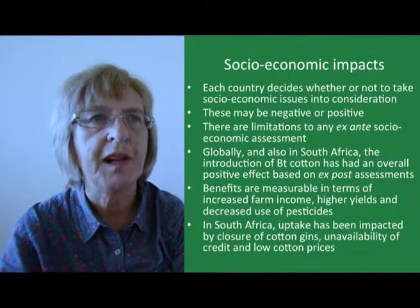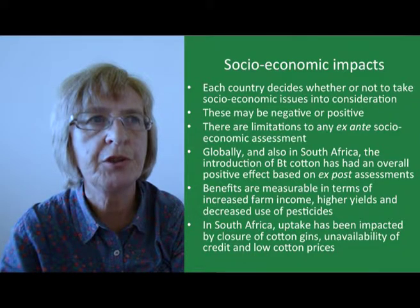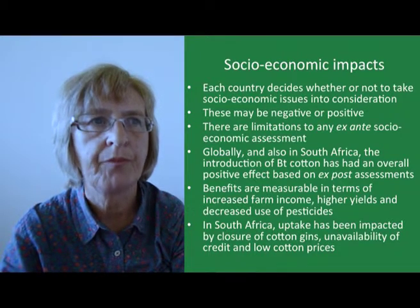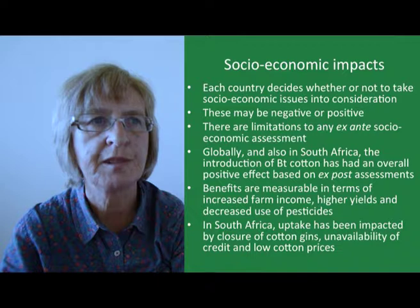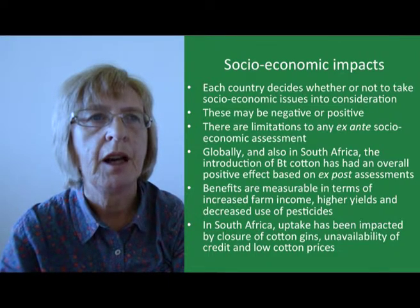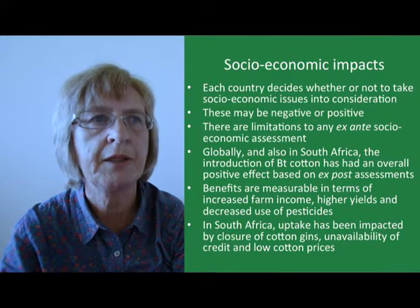There is, however, one more aspect that might be considered, and that is the issue of socio-economic impacts. Every country decides, according to their legislation, whether they will take socio-economic impacts into consideration, and of course these may be either negative or positive. A lot has been written about the difficulties of carrying out socio-economic assessments, particularly ex-ante assessments, that is ahead of any approval. There's no clear methodology, and while many countries include socio-economic issues in their legislation, few have a clear idea as to how to go about it.